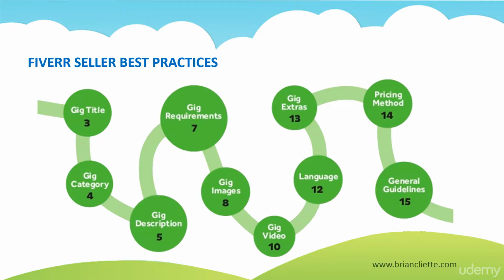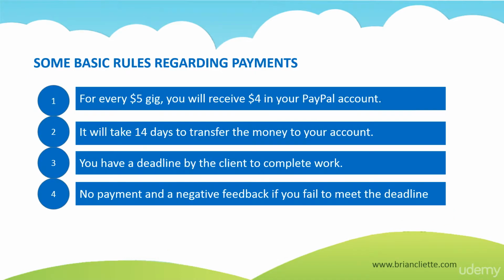You also want to look at your gig description. You want to make sure you have a grammatically correct description, and that you're talking about the benefits and features of your particular service. You also want to have some extra gigs so that you're able to upsell. If someone orders a $5 gig from you, you want to be able to double that and get $10, or quadruple it and get $20 for that same gig. So you want to make sure you're adding value to people. These are some of the best practices with Fiverr, and hopefully they help you get some greater traction in getting started with your Fiverr.